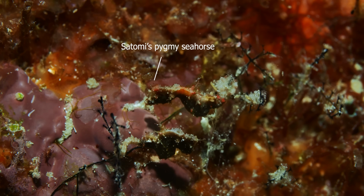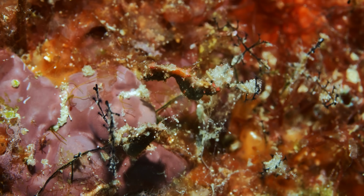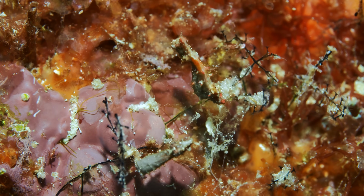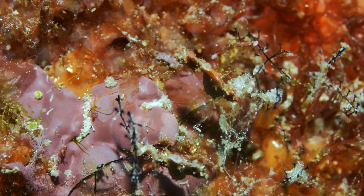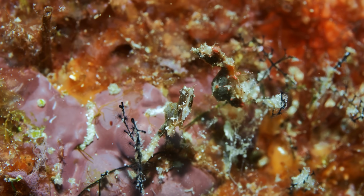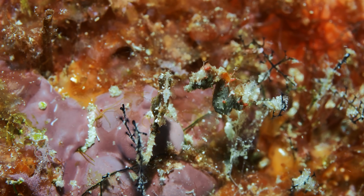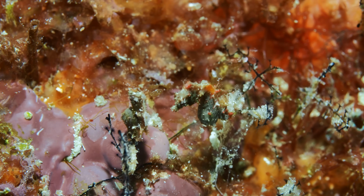And another critter on my bucket list. So this is a pygmy seahorse that I have not seen before. In fact, before this trip, I've only seen the bargibanti, probably the most common pygmy seahorse. And I really wanted to see a lot more of these critters that I haven't seen before.